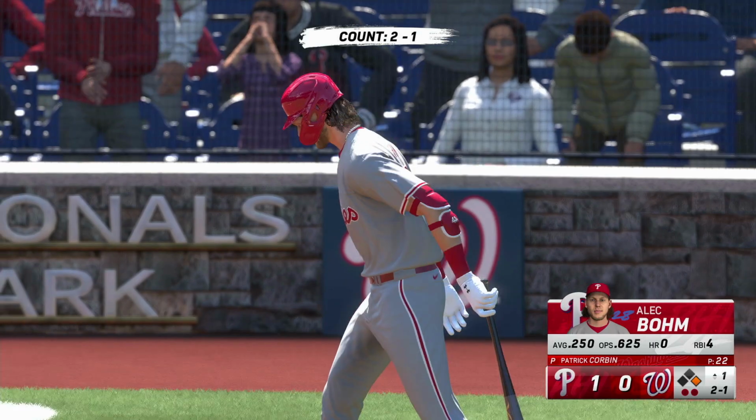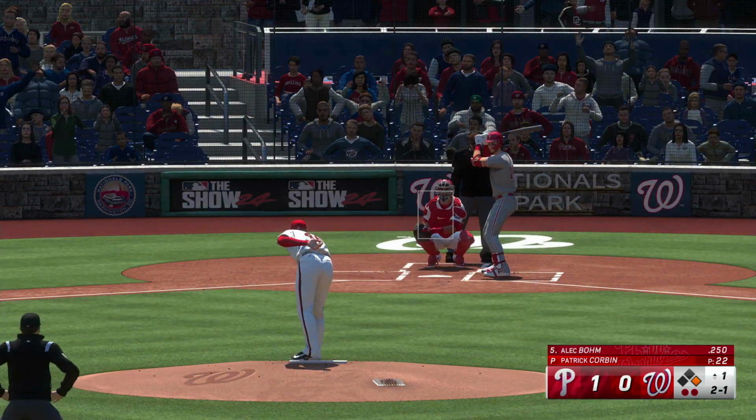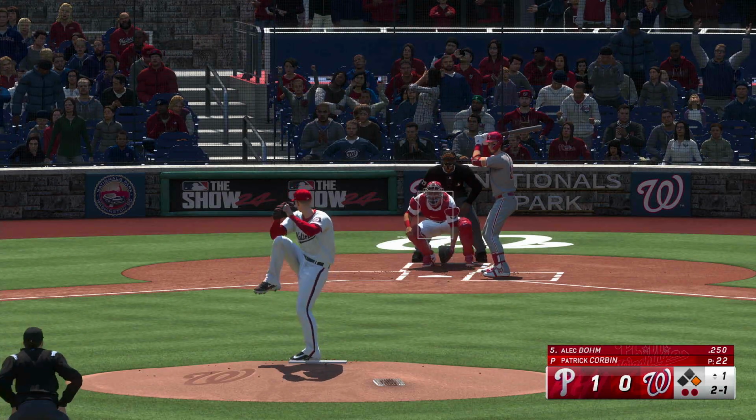And now it's Alec Bohm. Taken high in the draft, he's had that top prospect label over him since he put on a professional uniform. But at some point, that starts to go away, and you've got to produce at the big league level.